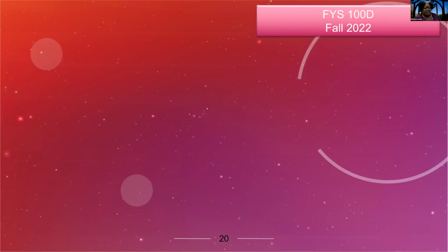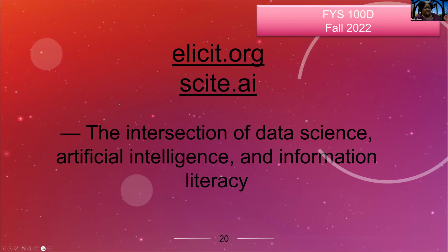So these are just 2 samples of the one shots that I've actually taught AI tools in. There are a lot of other ones, but these are just samples. So that was in the spring of 22. So fall of 22, I did learn from that. So when I did a one shot for an FYS course, I basically downsized it.